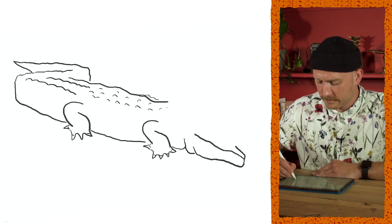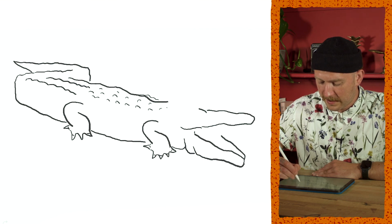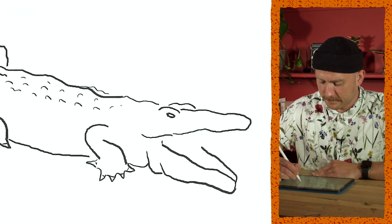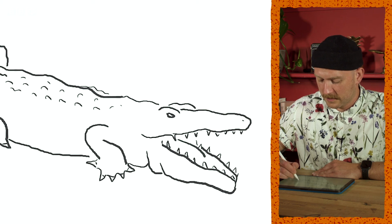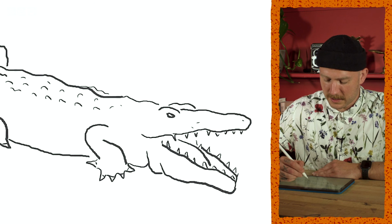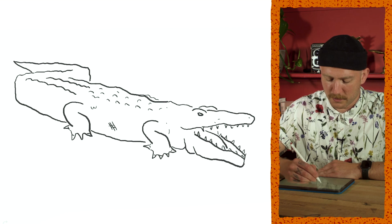Here's the jaws. They're actually very good mothers. They lay lots of eggs and they carry around the babies in their mouth. Big old teeth. Look at that powerful jaws there. A couple of extra scales. I like to do scales as like a little cross pattern like this, or you can do them like that.